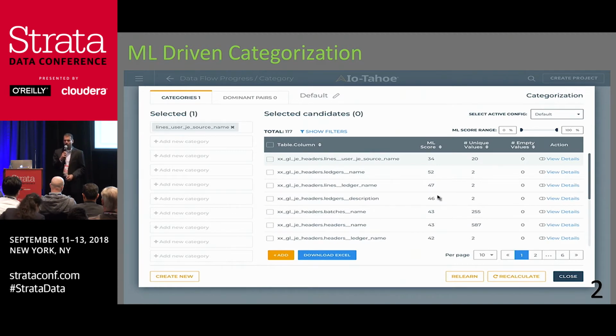This is where the user input comes into the picture. Yes, absolutely. You see that view details on the right-hand side, which gives you the list of unique values that the attribute contains.